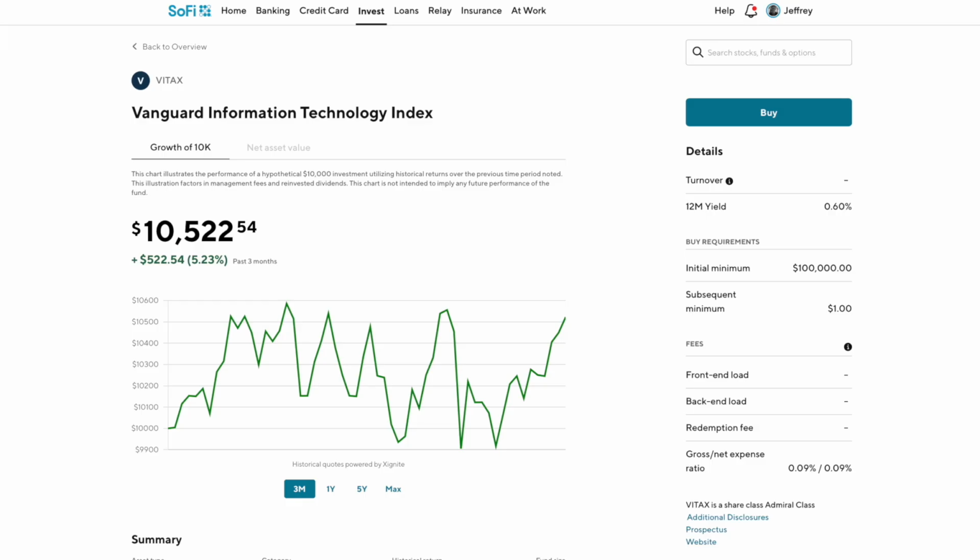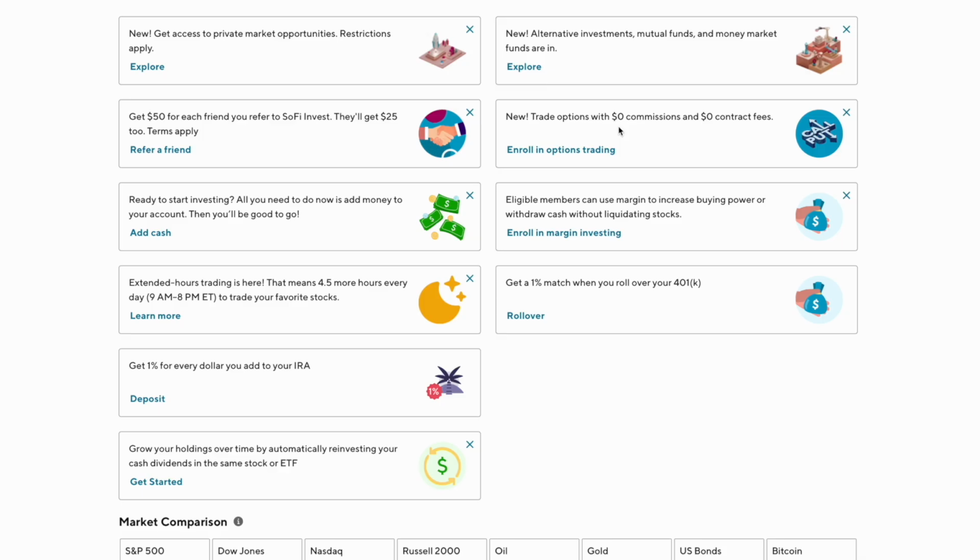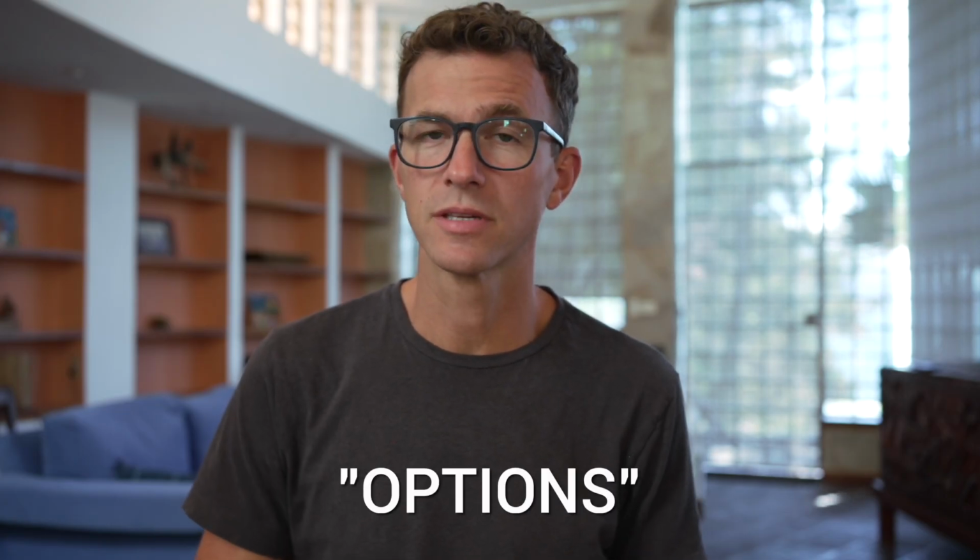Not all mutual funds have low minimums though. For example, I found this Vanguard fund with an initial minimum of $100,000. Back to the account feature section. You can invest in options with SoFi with $0 contract fees. If you want to learn about investing in options, write options in the comments below.